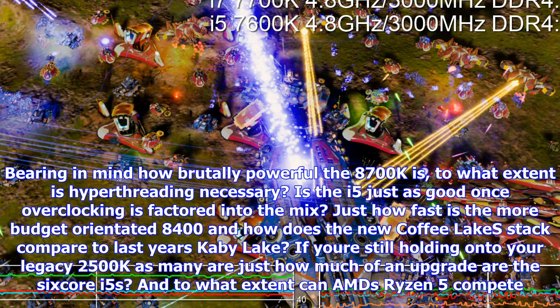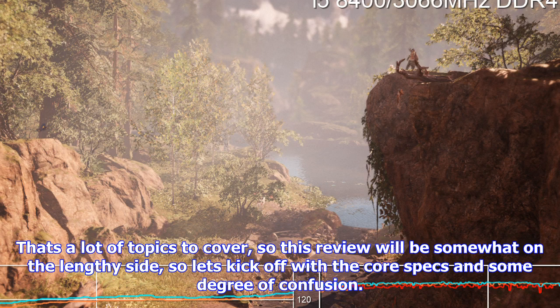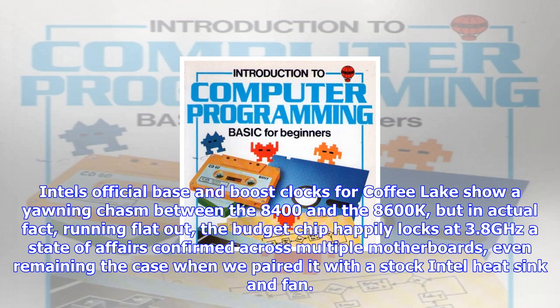That's a lot of topics to cover, so this review will be somewhat on the lengthy side. Let's kick off with the core specs and some degree of confusion. Intel's official base and boost clocks for Coffee Lake show a yawning chasm between the 8400 and the 8600K, but in actual fact, running flat out, the budget chip happily locks at 3.8 GHz, a state of affairs confirmed across multiple motherboards, even remaining the case when we paired it with a stock Intel heatsink and fan.